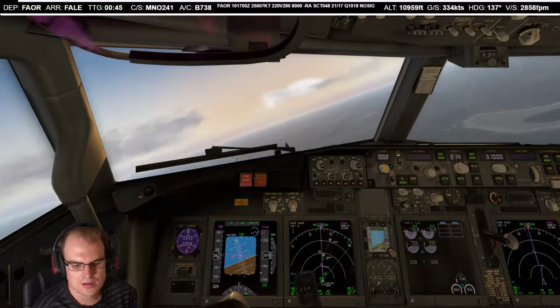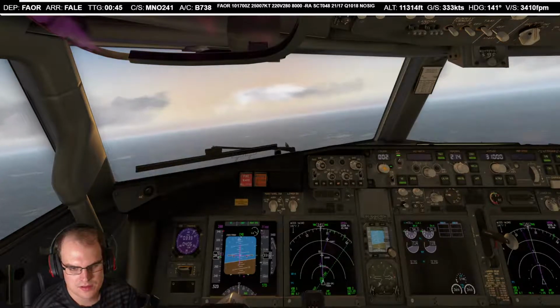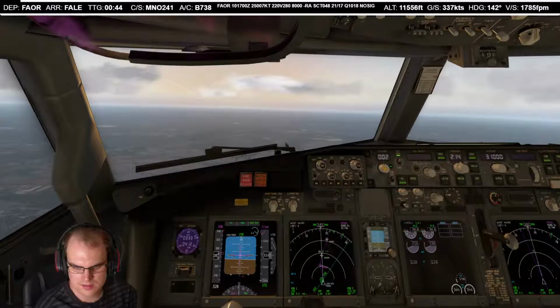Yeah, I need to figure out a way, because obviously I've got a really bright key light over here, and it reflects. So I don't know, I must try putting my diffuser a bit further away, that might help a bit.